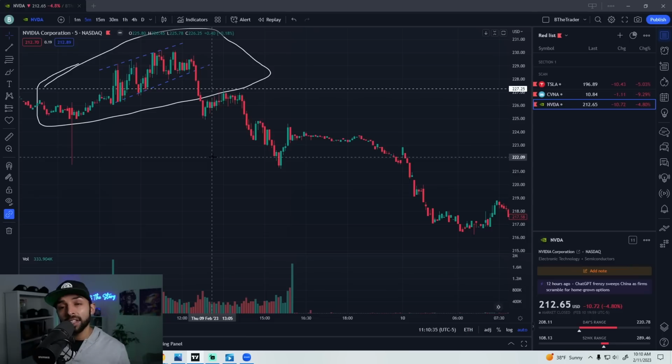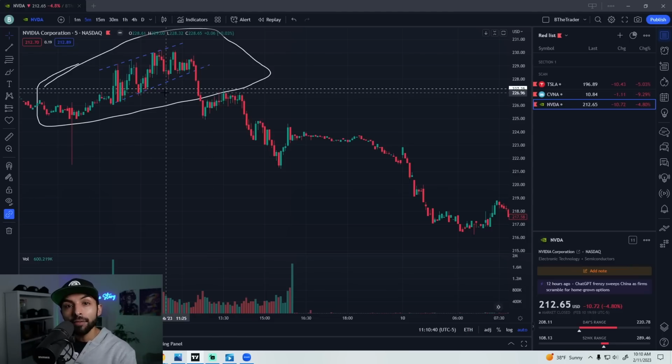Now, here's what you need to understand. You can see that even though this breakout failed, because I had a plan, because I traded it properly, because I entered near the key areas that I explained earlier, I was still able to walk away with a profit. This is trading. Trading is not perfect. Trading is not black and white. It's not perfect. It's not always going to be picture perfect.